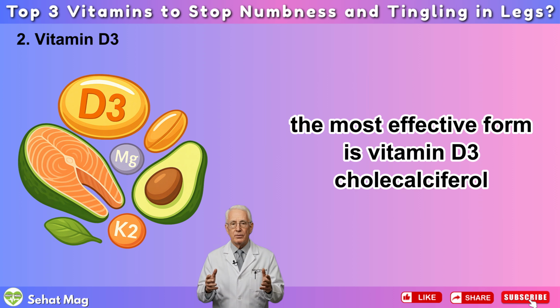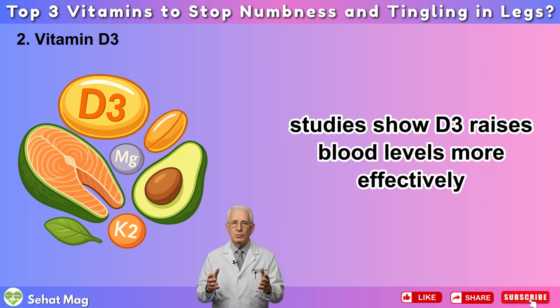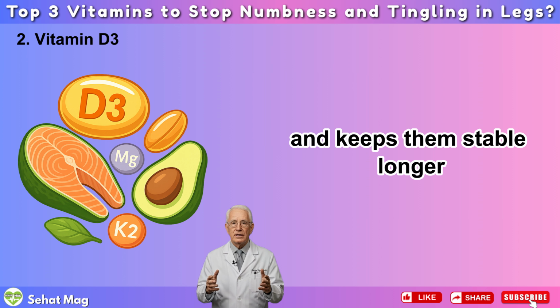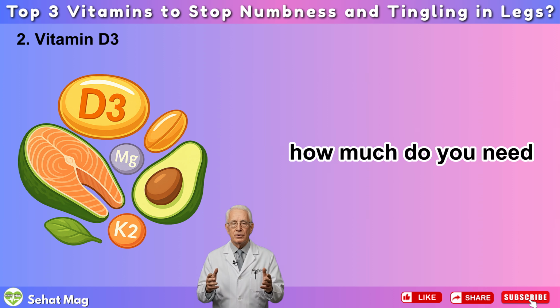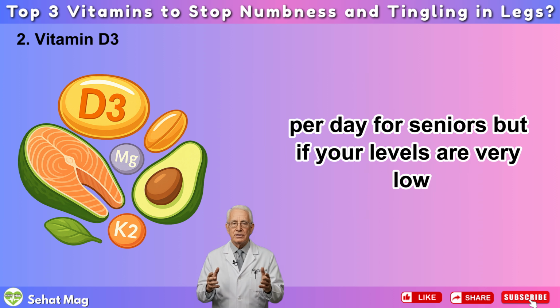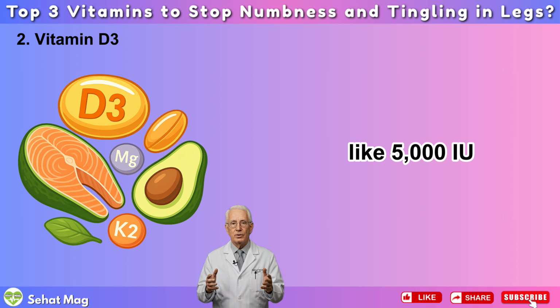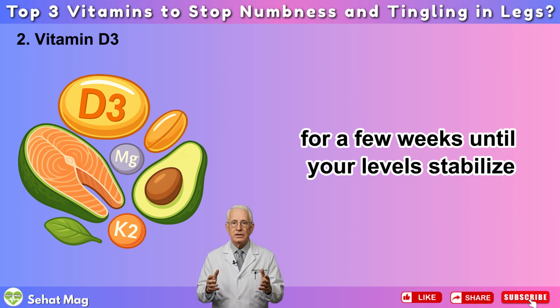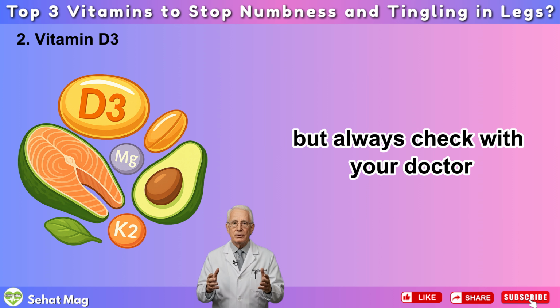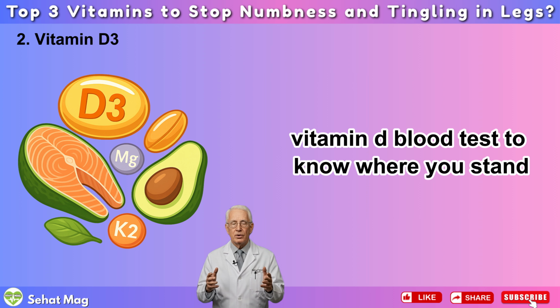The most effective form is vitamin D3, cholecalciferol, not D2. Studies show D3 raises blood levels more effectively and keeps them stable longer. How much do you need? The standard recommendation is 800 to 2000 IU per day for seniors. But if your levels are very low, your doctor might recommend a temporary loading dose, like 5000 IU for a few weeks until your levels stabilize. But always check with your doctor and ask for a 25-hydroxy vitamin D blood test to know where you stand.